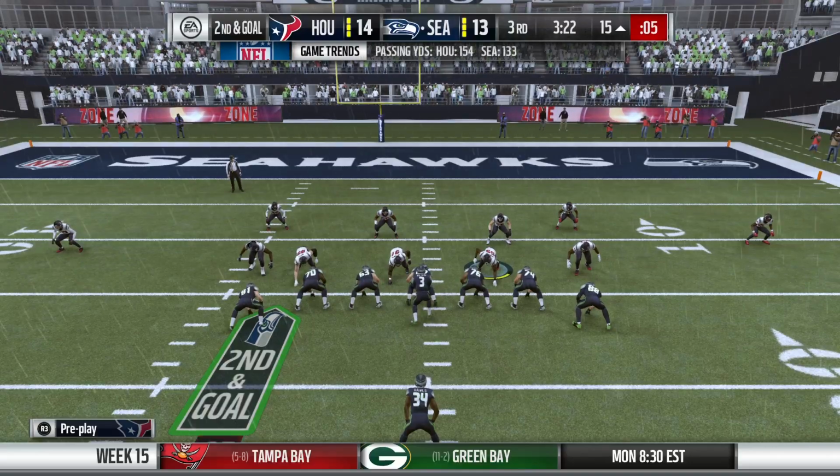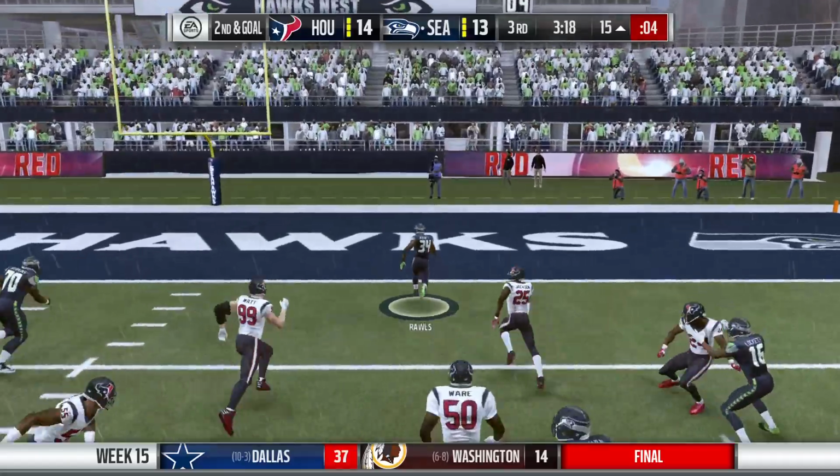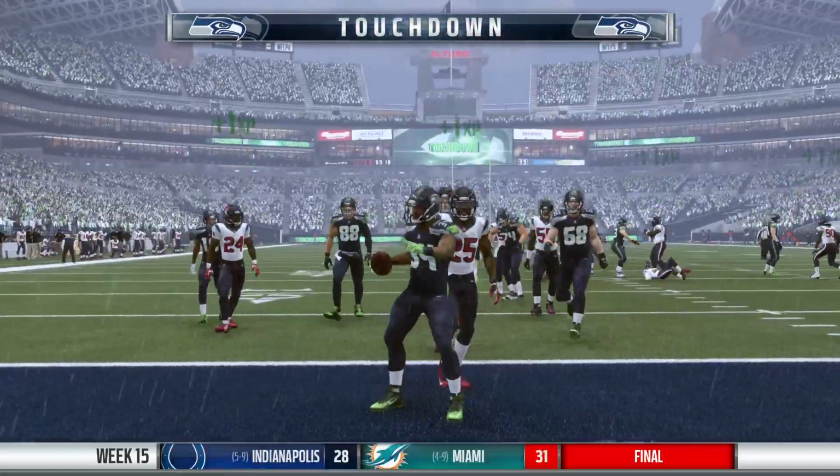Rawls, the lone man in the backfield. Second and goal. Defense digging in again. Oh my god, he beat me. Fuck.